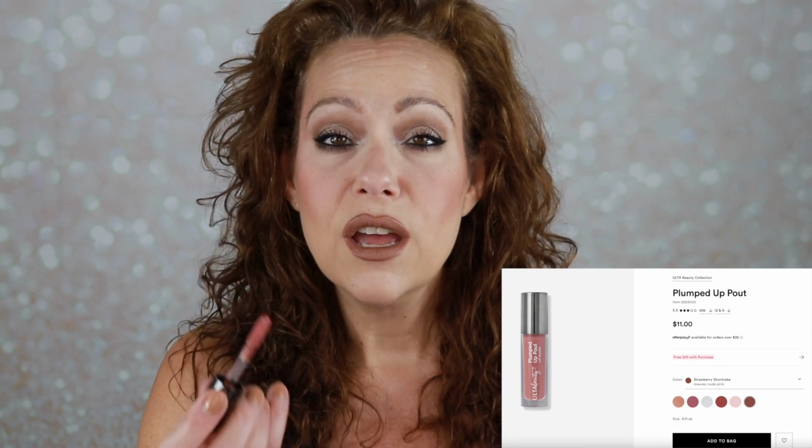I'm gonna go ahead and add some of my Ulta Plumped Up Pout Lip Gloss to the lips. This is in Strawberry Shortcake. This is a bit of a tingly gloss, but I really enjoy it. So this is the finished face.